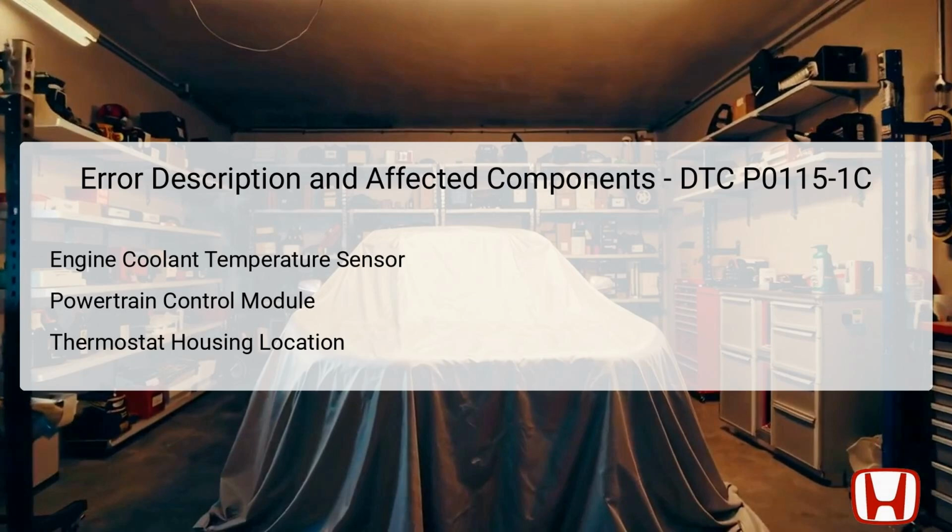The main affected component in this issue is the Engine Coolant Temperature, ECT Sensor 1, which monitors the coolant's temperature as it circulates through the engine. The sensor sends this information to the Powertrain Control Module, PCM, which uses the data to make critical adjustments to engine functions. The PCM is responsible for optimizing engine performance, improving fuel efficiency, and controlling emissions based on the temperature information provided by the ECT sensor.